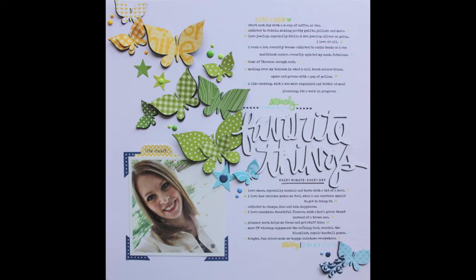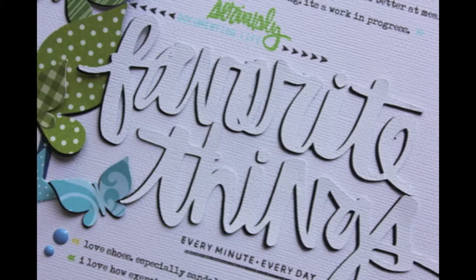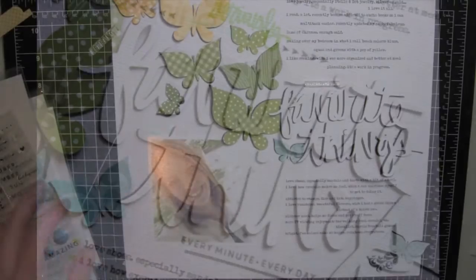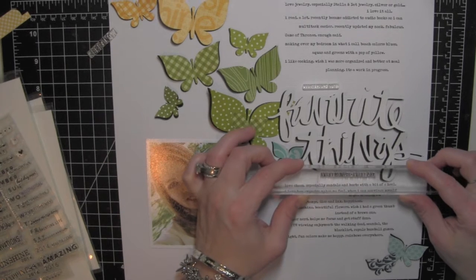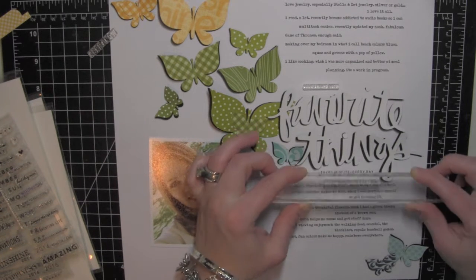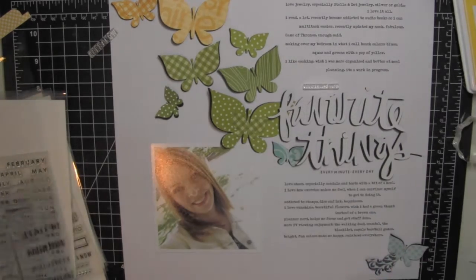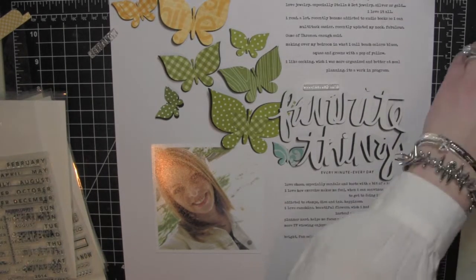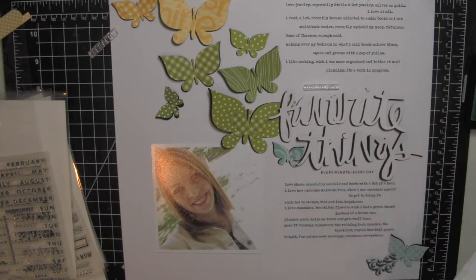And today I have a layout featuring favorite things of mine, all created in a list style showcasing Bella Blvd products. To start my page, I printed all of my journaling on a 12 by 12 sheet of white cardstock. I did this because I have a wide format Epson printer, so I simply designed it in word processing software and then printed it out.